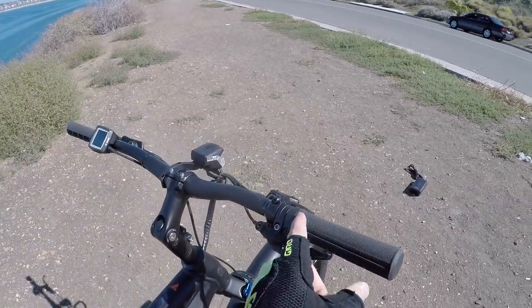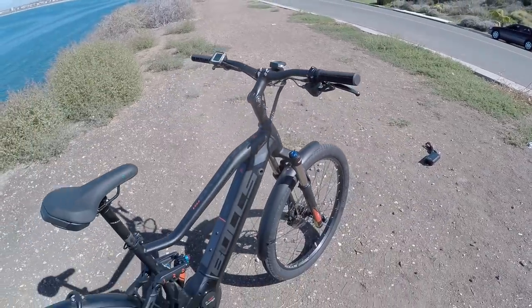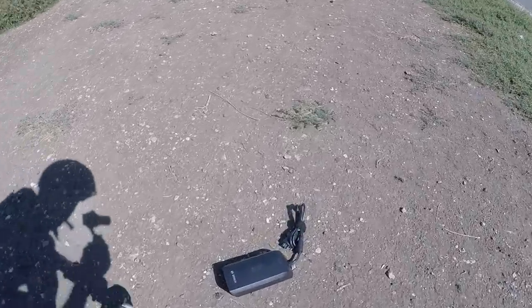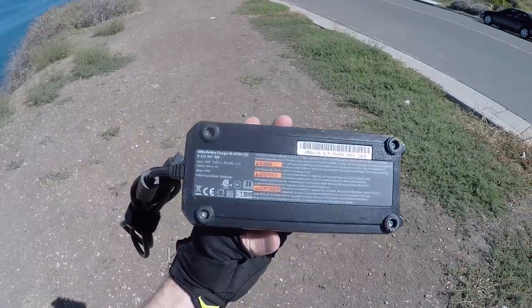Love that the grips are still locking. They're not gonna spin on you quite as easily. Just a great setup all around. I'm gonna jump into some of the motor and battery specs in a minute here, but Bulls is still speccing the faster 4-amp charger from Bosch, 1.7 pounds on this thing.